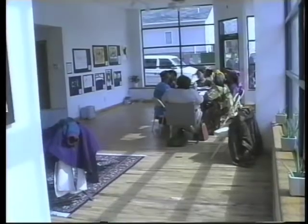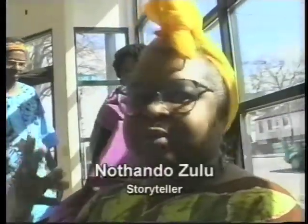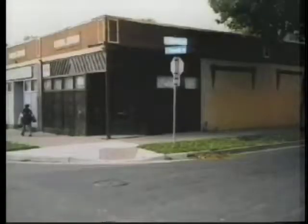I think the space is great, the way that it's been set up, and it's nice to see it open. For so long it was just a kind of gray thing sitting on the corner here.